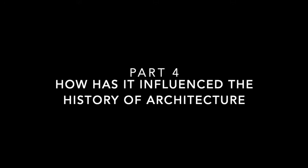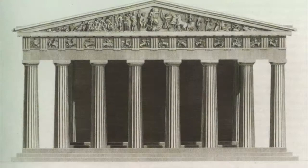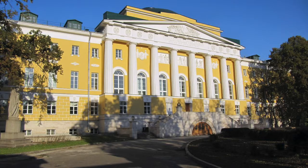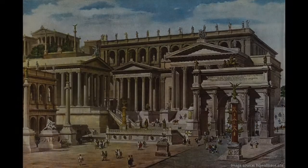Part 4. How has it influenced the history of architecture? Being one of the most famous buildings in human history, the Parthenon has of course influenced the style and architecture of countless later buildings throughout time and across the globe. Some direct influences the Parthenon and broader Greek architecture has had include famous buildings like the Lincoln Memorial and nearly every building in Washington, D.C., the Moscow University's original building, and less modern buildings like the Roman Pantheon, as well as lots of other ancient Roman architecture.